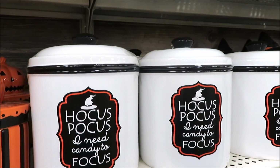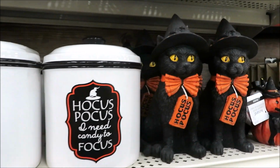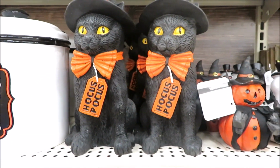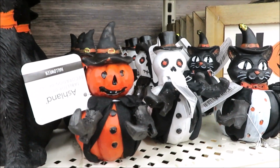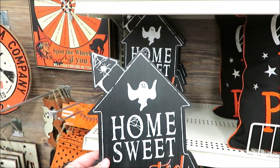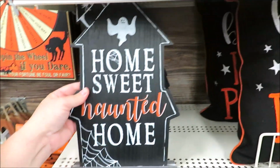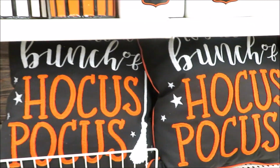Another new item is this enamel looking, although it is ceramic, canister for $20, and this adorable Hocus Pocus cat for $15, along with a few characters for $8. Down below they have a haunted mansion for $15. And next to it, some Hocus Pocus pillows for $30 in black.